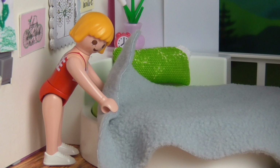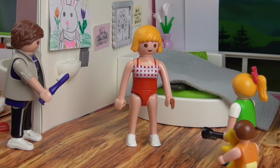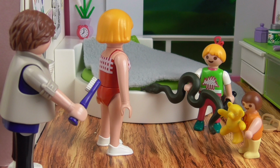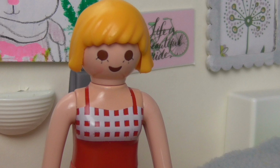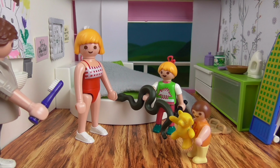Now I'm tired. Ah! What's wrong, Mummy? I got a huge fright. There's a snake in my bed. Oh, my rubber snake. That's right. I was playing with it here today. I forgot to put it away. Sorry, Mummy. Oh, Lena! Mummy, there's nothing to be scared of. There's always an explanation for everything.